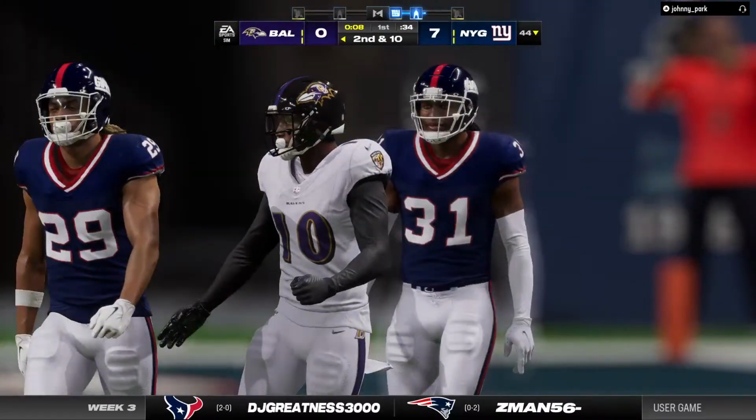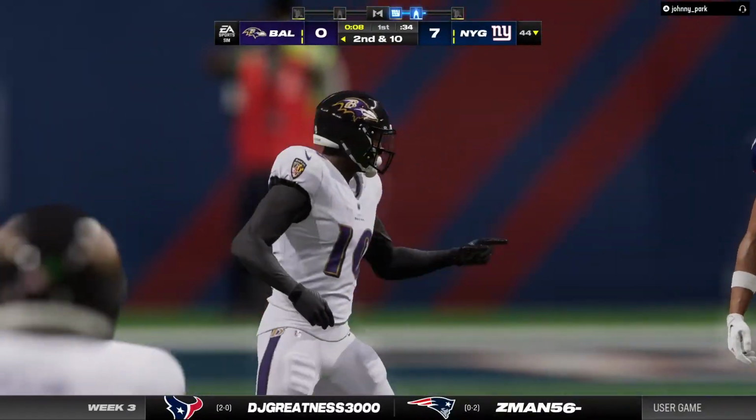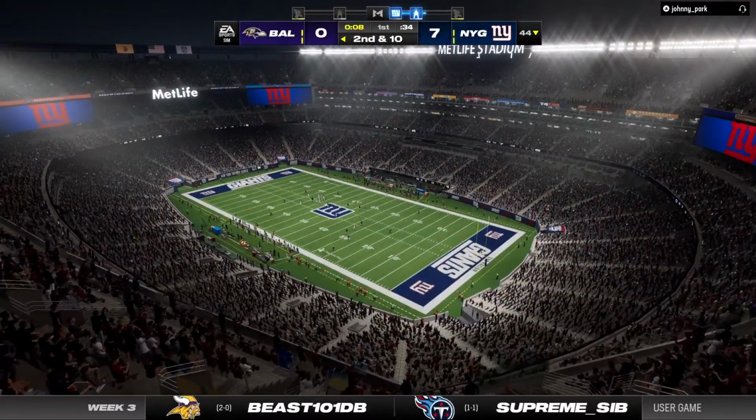They're bringing a lot of pressure here already in the first quarter. Already sacked him once. Now they get in there and knock another one away.